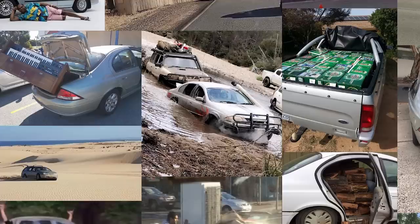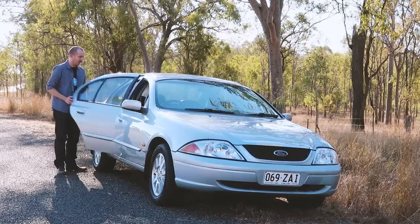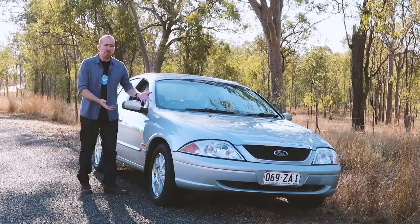Because like I said at the start, despite being 20 years old, you still see AU Falcons in places they shouldn't be, moving things they weren't designed for, and usually being treated like shit in the process. Perhaps then, the AU Falcon is the cockroach of the Australian car industry. It might not be much to look at, but it'll still be here long after we're gone.